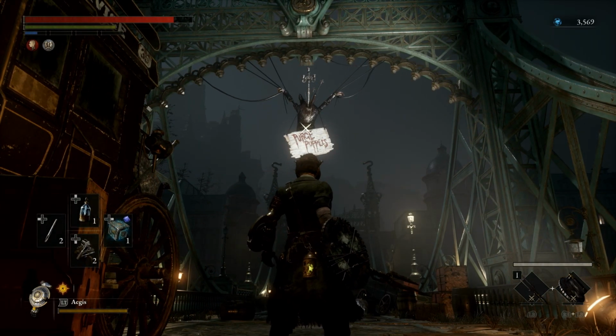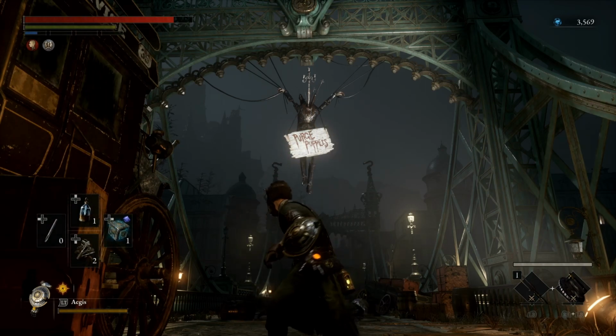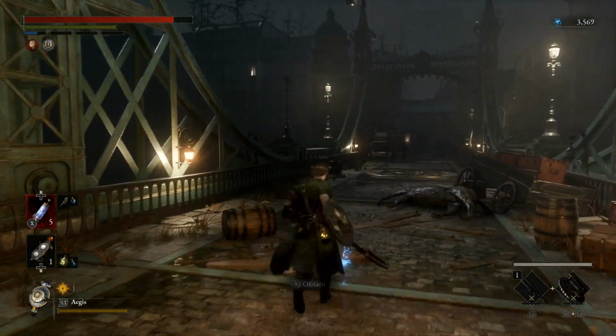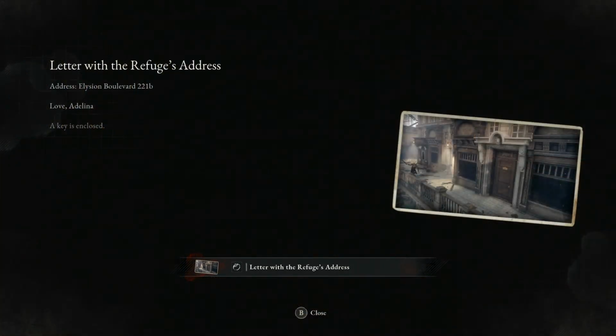Attack the puppet with a throwing object, and an item will drop. It's another photograph pointing to an address of a house or apartment in Elysion Boulevard, 221B. This is also a reference to Sherlock Holmes's address.